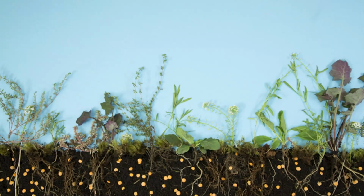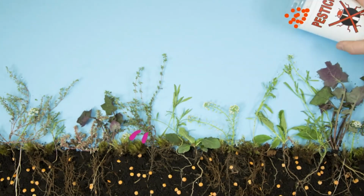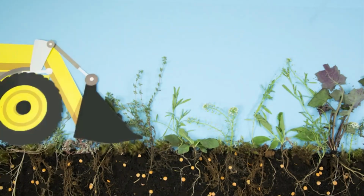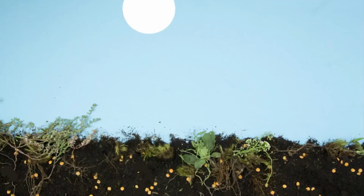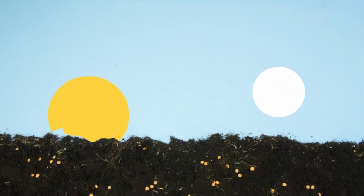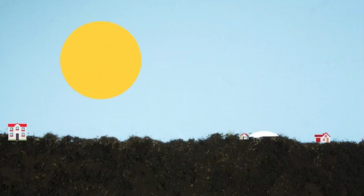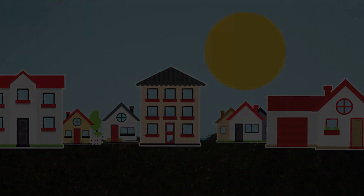Though mycorrhizal fungi are naturally occurring in most soils, the application of fungicides and pesticides, the use of heavy machinery, and leaving soils without any plant growth for weeks at a time have created soils with little or no mycorrhizal fungi populations. The ground surrounding newly built residential neighborhoods and commercial properties is particularly lacking.